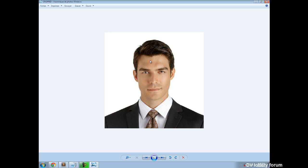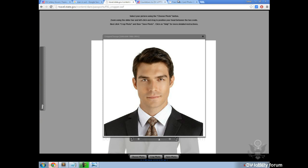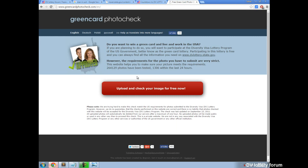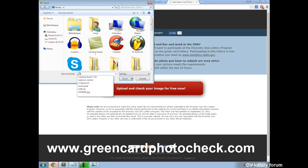Unlike you, when you take the photograph from a good high quality device or from the photographer, it is going to be in good quality, and while you do the cropping, it is going to remain in the same good quality. Okay, so next thing is we go to a website used for checking this photo and verifying if it's valid. The site is greencardphotocheck.com. I'm pasting a link in the video description. Get down here, click to upload the cropped photo.